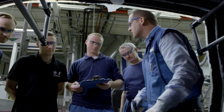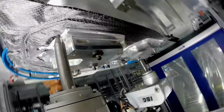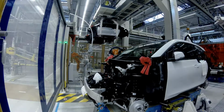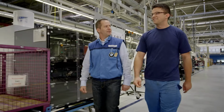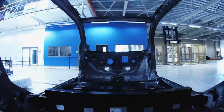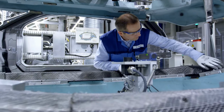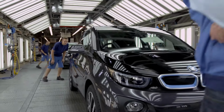But first, we had to reinvent the car and how to build it. All our machines and equipment are new or redesigned. We're the first company ever to do this. For us, electric mobility means more than just a new drivetrain. We are striving for totally emission-free mobility and total driving pleasure. With the BMW i models, we are on the right track.